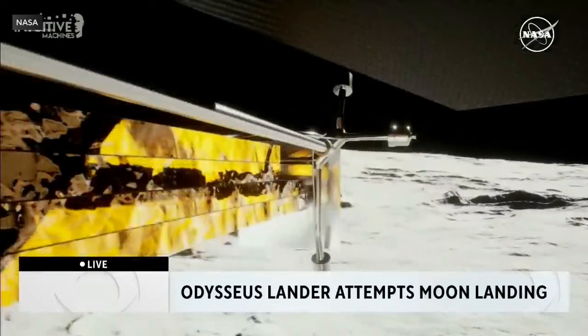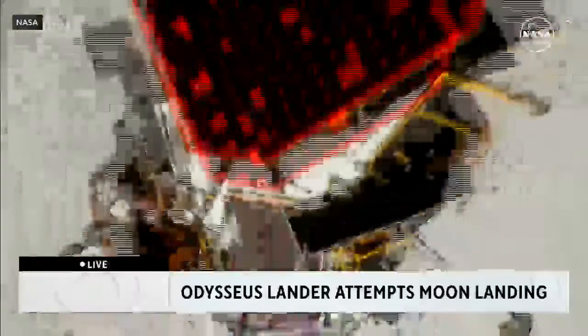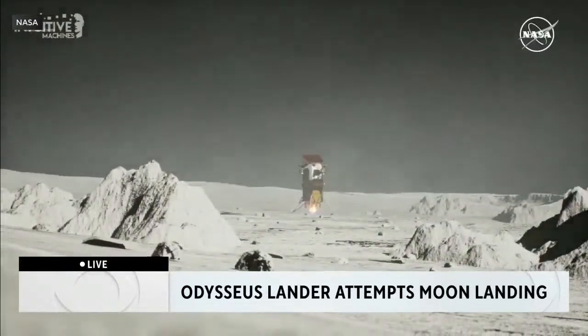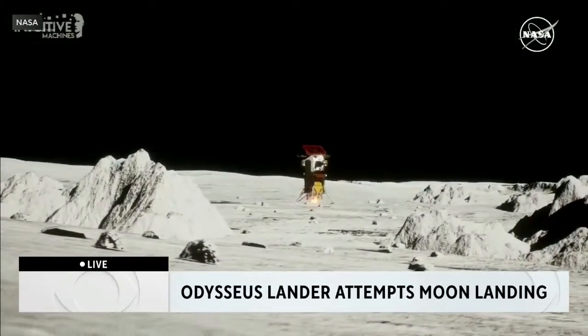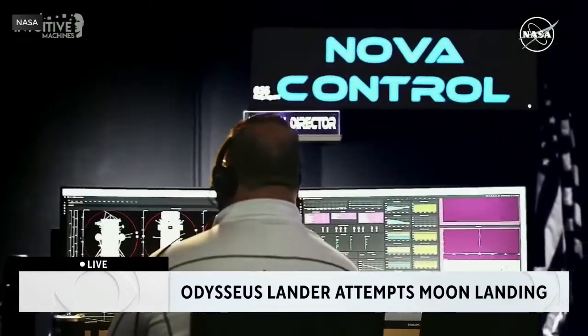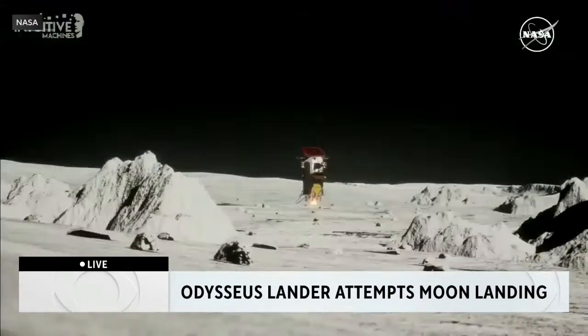Now, the lander is using an inertial measurement unit, which is similar to a human inner ear that senses rotation and acceleration. Flight controllers expect about a 15-second delay before confirming the ultimate milestone, softly landing on the surface of the moon. And I can tell you just from doing our simulations, that's the longest 15 seconds you'll ever experience as you wait for the final light to turn green to indicate that you've landed on the moon.